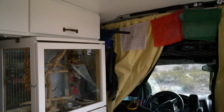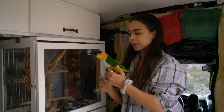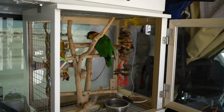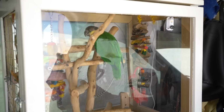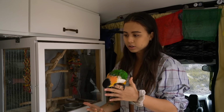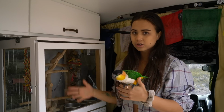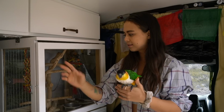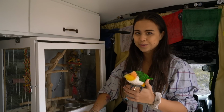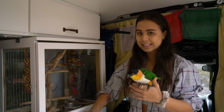Zeus, do you want to come to your home? This is Zeus's bird cage. So it opens with this little latch. I actually designed this all myself because I was scouring the internet for a bird cage and they were all like $1,000. So I built this myself, and the materials ended up being about $170. The front of this is acrylic, the side is stainless steel wire mesh that I got off Amazon. I used a little aluminum cooking tray as a seed catcher.